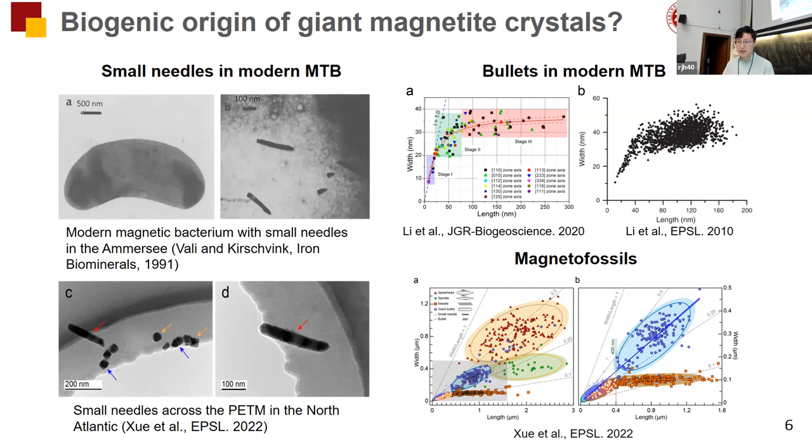So this is just a morphological analogy to show the pattern, comparing modern crystals to the giant magnetofossils. But we need more detailed comparison work to further support the biogenic origin of the giant magnetofossils.